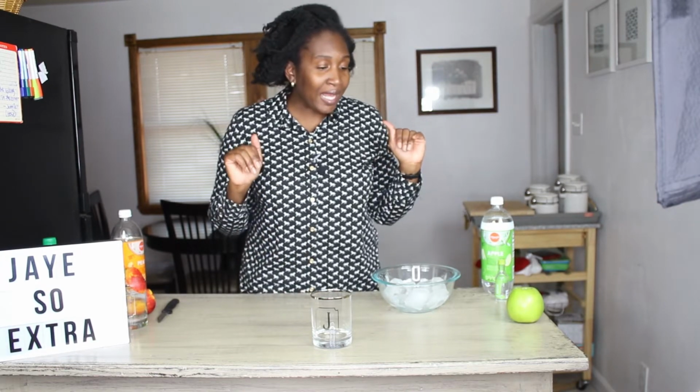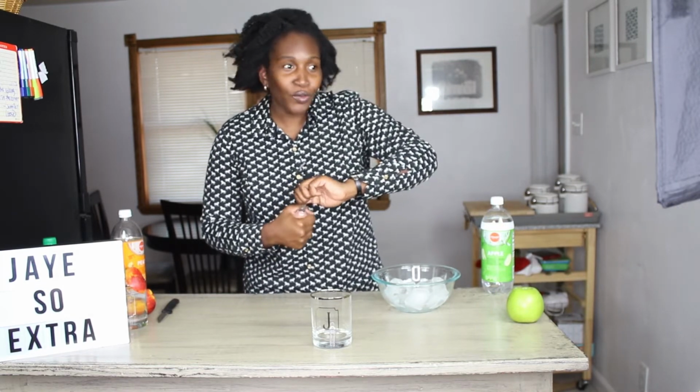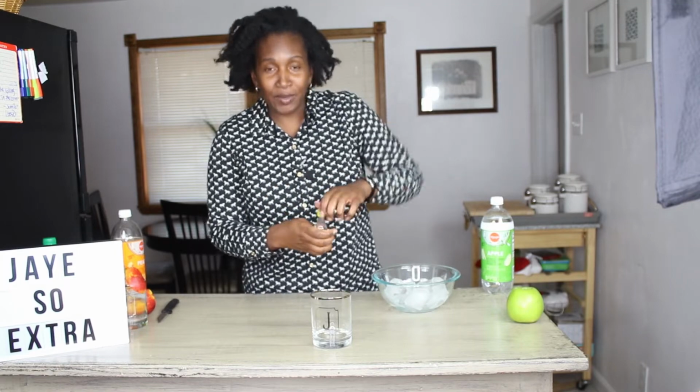This one is gonna be apple-based. I also love the taste of apple. I love apple teenies. I like apple candy. I'm a hood girl at heart, so you know, give me an apple sucker or an apple blow pop. I'm in there like swimwear.